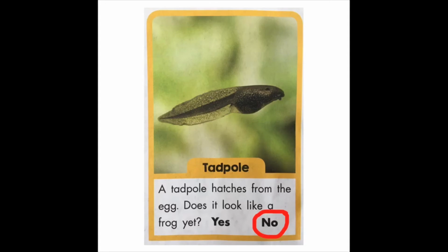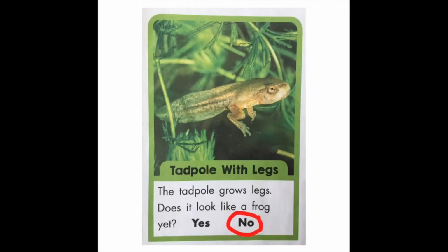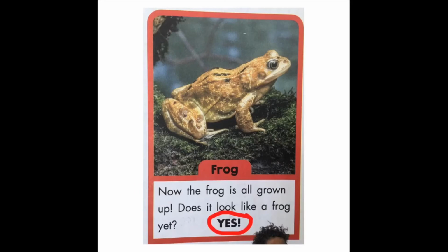Tadpole. A tadpole hatches from the egg. Does it look like a frog yet? No, not yet, but you can see how it's changing. Tadpole with legs. The tadpole grows legs. Does it look like a frog yet? No, not yet, but it's getting closer. You can see how it will be a frog. Frog. Now the frog is all grown up. Does it look like a frog yet? Yes, it does look like a frog.